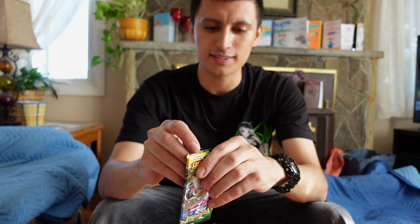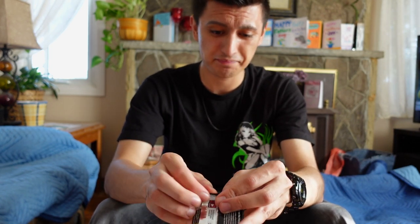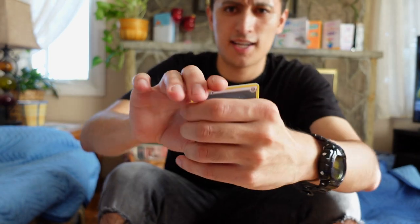Why can't I open this pack? This is a weird one. But yo, my mom got some crazy luck out of that Toys R Us pack right there. So hopefully we can get a last banger, some last pack magic right here. Four to the front. Let's see what we get.